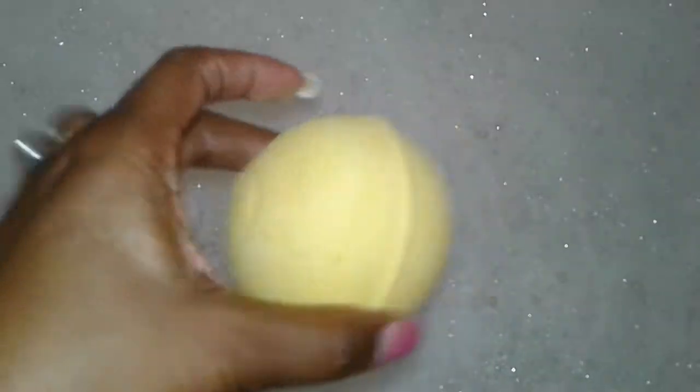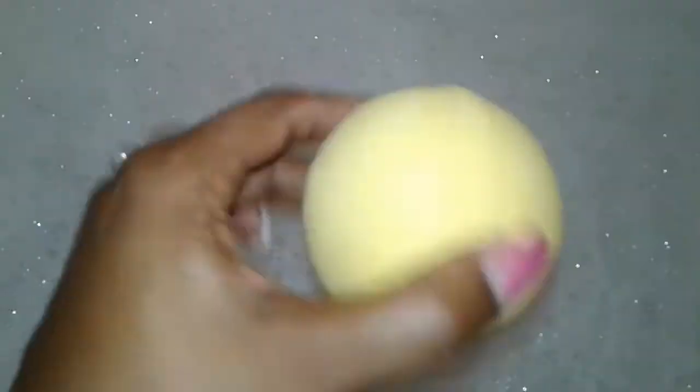All right, guys, I'm going to pause this video, run me a bath, and then I'll be back and I'll drop the bath bomb in. All right, guys, so I ran me a bubble bath, and this is the bath bomb, and it smells so good. So we're just going to drop it in and let it fizz. It is turning the water yellow. I am excited. We're going to watch it fizz, and it makes the water so yellow.